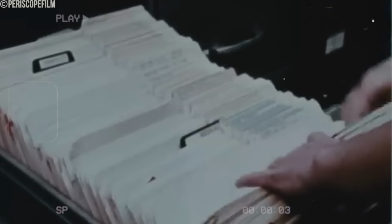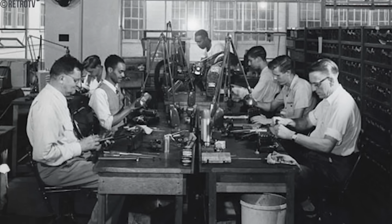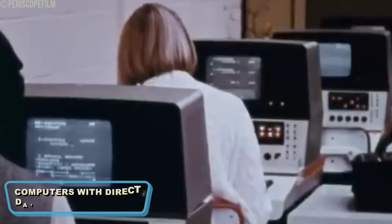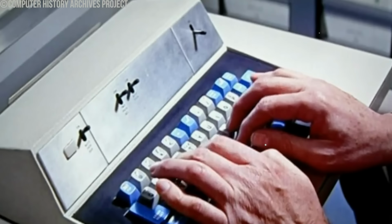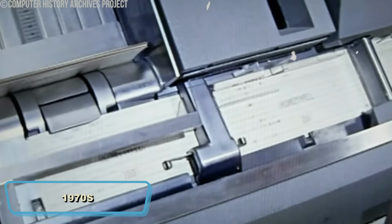Key punch machines were known for their efficiency. They allowed operators to input data much faster than manual entry, streamlining processes in various industries. However, as computers with direct data entry interfaces became more sophisticated, key punch machines were replaced, becoming a thing of the past by the 1970s.